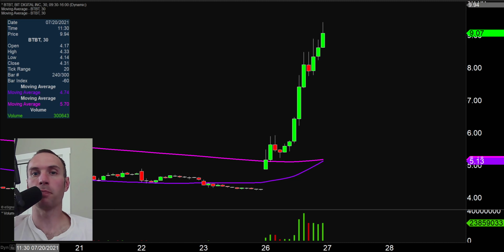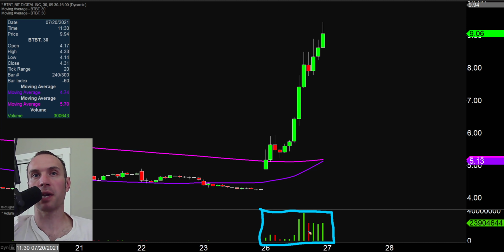First one here, ticker symbol BTBT, and it came to life in a very, very big way today with all the crypto news out there. It does make sense, but you can see right here, volume came pouring in, mainly in the afternoon. I mean, it already gapped up earlier on in the day, but then you look in the late morning, afternoon, and the volume just stepped it up a whole nother gear, and up it's gone.